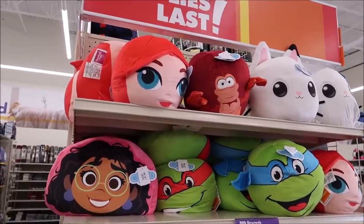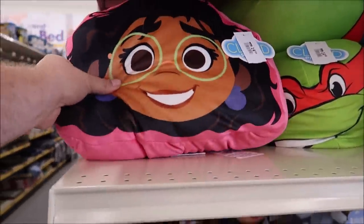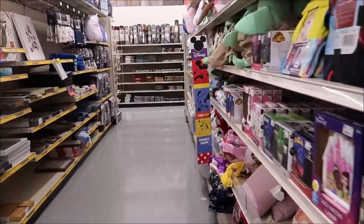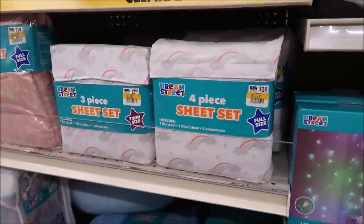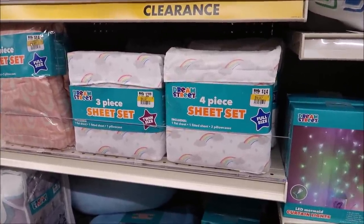Looks like we've got a lot of good stuff for Ariel. She loves Encanto, so we're gonna get our nice little Encanto pillow, and then a little Encanto blanket here. And then I also found, look at these great deals. Look at these deals over here. I found fitted sheets for only $9.97 on clearance. So that's perfect. I think this is like a full size and a twin size. So these will fit the bunk beds.